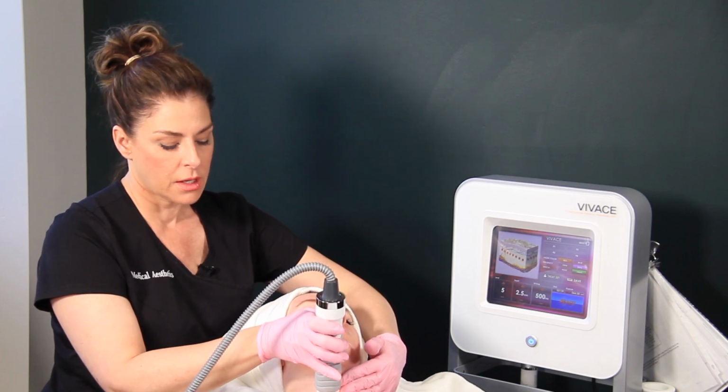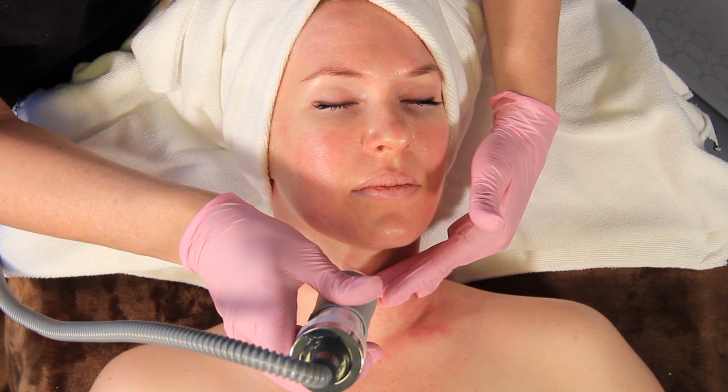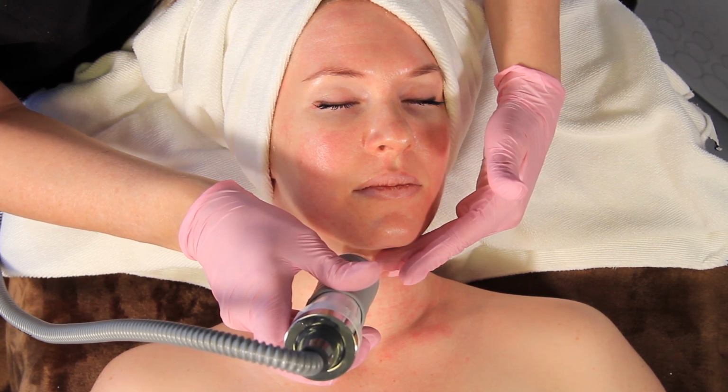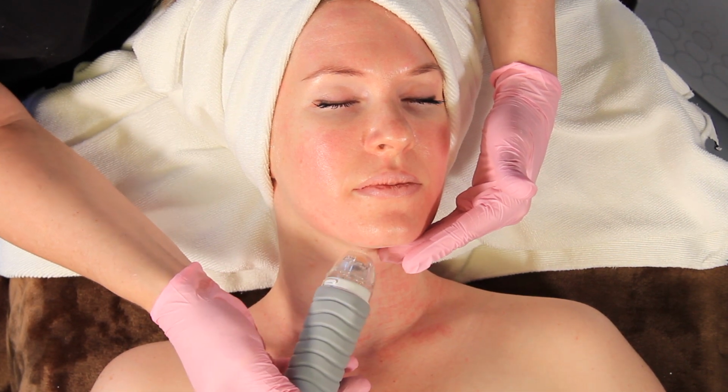Same thing. When working with the needle, we're stamping the skin, so we want to make sure that we're perpendicular. You don't want to come in at an angle on the skin. You can cause pinpoint bleeding, but that's because your needle's going in and out the wrong way.